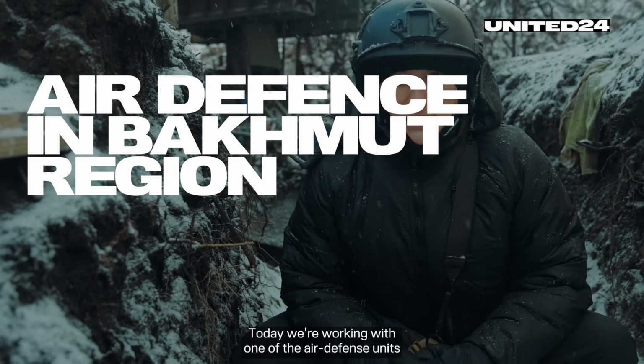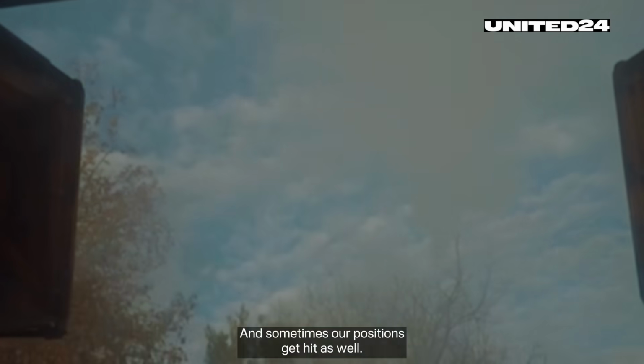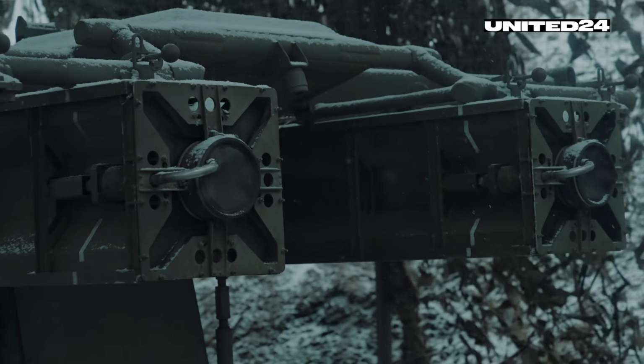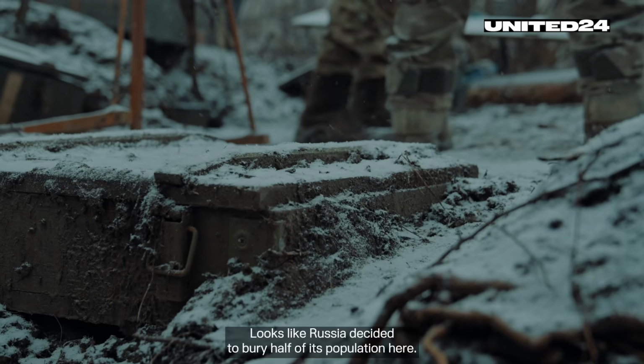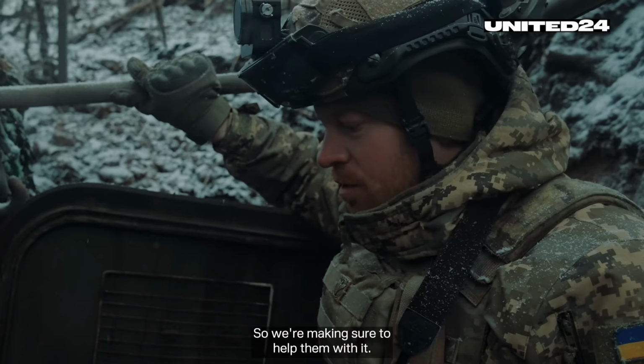Today we are working with one of the air defense units in the Bakhmut area. The shelling never stops, and sometimes our positions get hit as well. Looks like Russia decided to bury half of its population here. So we're making sure to help them with it.